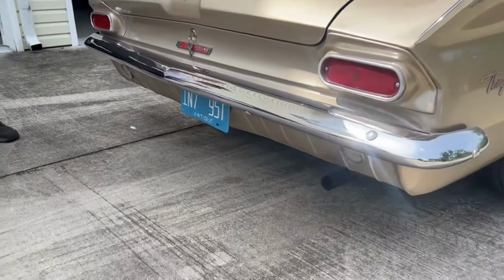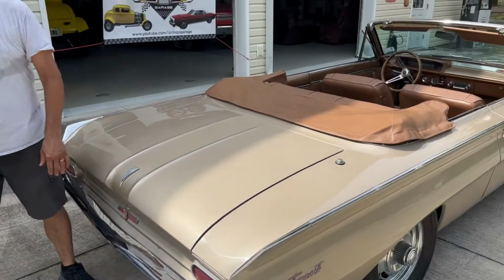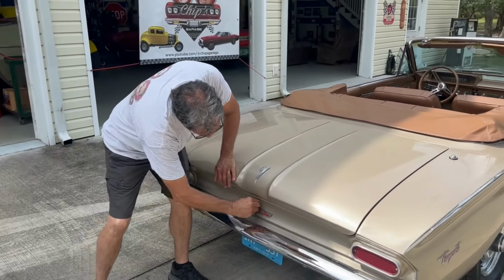Well, let's open this trunk. I can't put any because he's got it full. Well, this is shockingly big for what it is, being a smaller car.